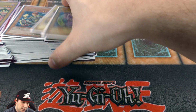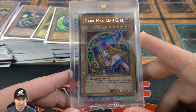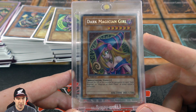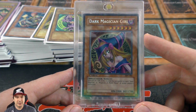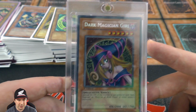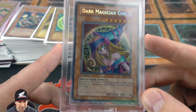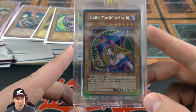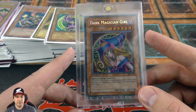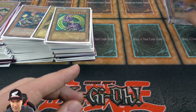Okay, and then we'll just get this card. We'll just show you guys again: Secret Rare First Edition, Dark Magician Girl. Got this a long time ago. I think it looks absolutely perfect, but the centering seems like it might be a little bit off, or the bottom part's a little bit smaller than the top part. So we're going to hope for the best. Hopefully PSA is kind to us and we get a high grade on that. That would be really exciting.